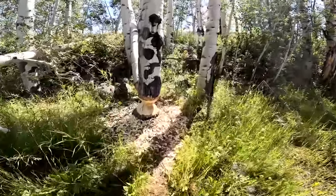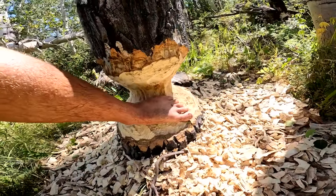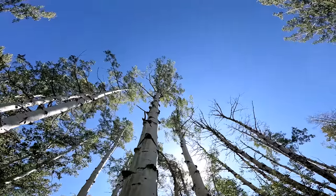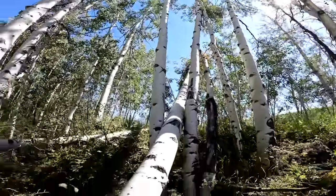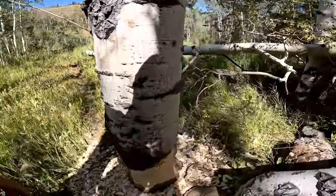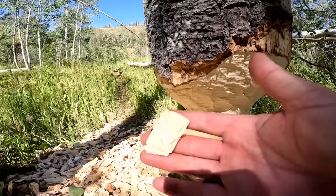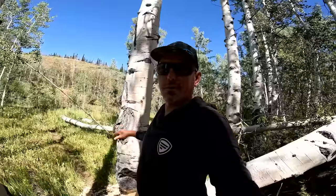Holy cow, look at this. My foot is a size 12. Look at how big this tree is. They've already cut this one down, but it didn't fall all the way. So they obviously swapped over to this one because it should fall right there. Man, that's one of the biggest trees I've ever seen a beaver cut on. Look at that, big old chunks of wood. If I was a betting man, he'll come back and make that tree fall tonight, because he's probably been working on it for a couple days.